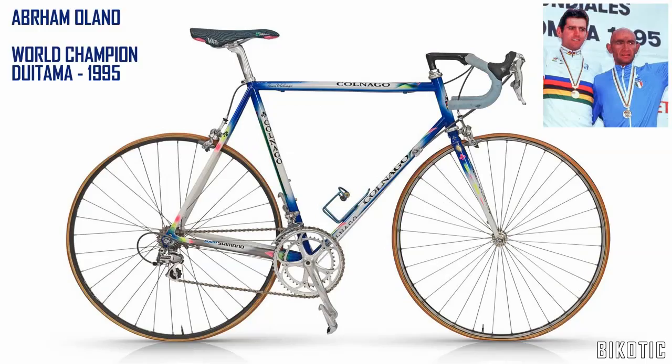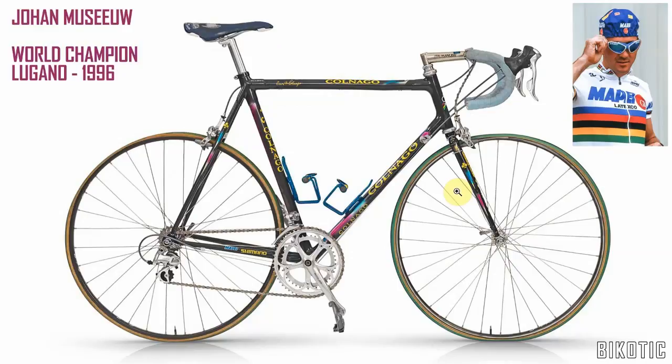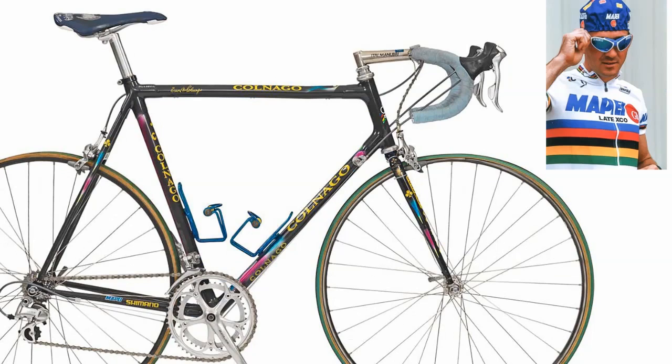Moving on, Johan Museeuw's world champion, Lugano, 1996. Riding for the legendary Mapei squad, 1996. So not a big jump here in time, but what differences can we see? Quite similar size riders. The main difference here is the change in geometry Museeuw has used. Front end has got a very different head angle on it, much more laid back.